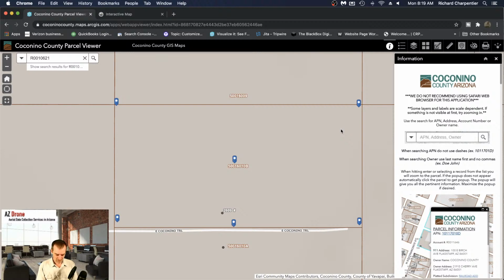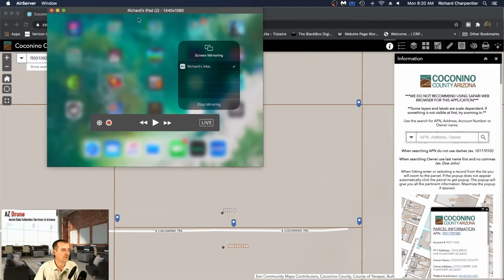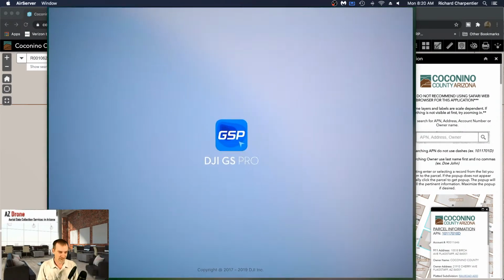Now, while we're on that screen, I'm going to be looking down for a moment because I'm setting up a screen share on the iPad. So just give me one moment as I'm doing that. And there's my code for my AirServer, 7470. And we should see that pop up. There it is. So we're getting that on screen. I'm going to drag it out for you just a little bit more. And let's pop on into Ground Station Pro, shall we?